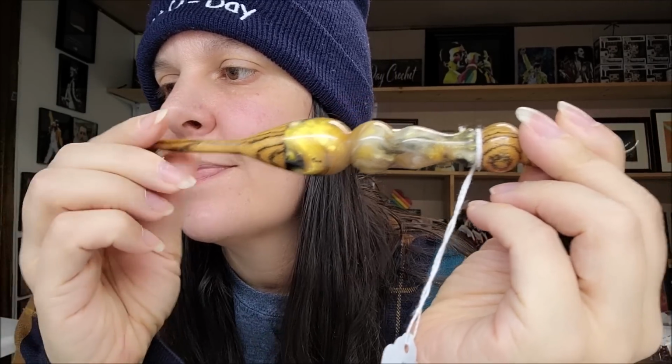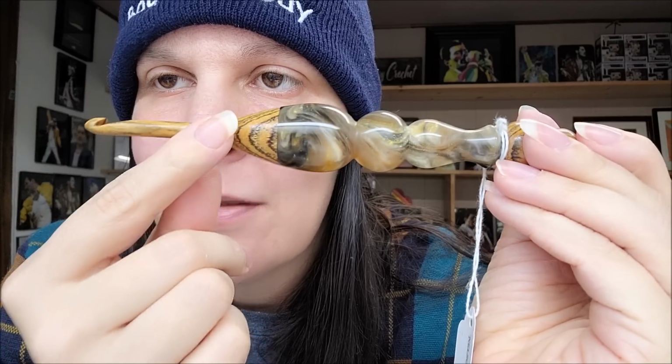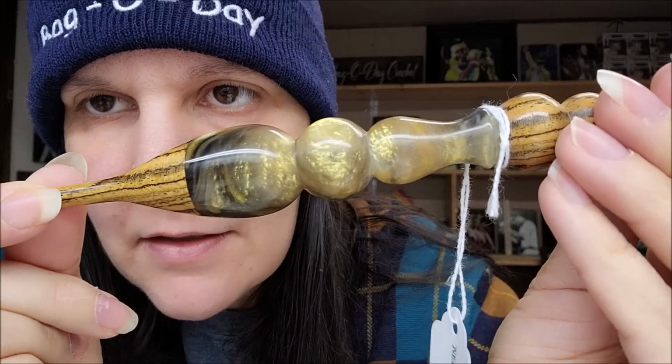Anyways, this is the one I chose. It's very, very pretty. I just love this wood here. It's so pretty. The bokeh, that's so nice. They work well together. It's very sparkly too. When you see it shining in that light? Look at that.